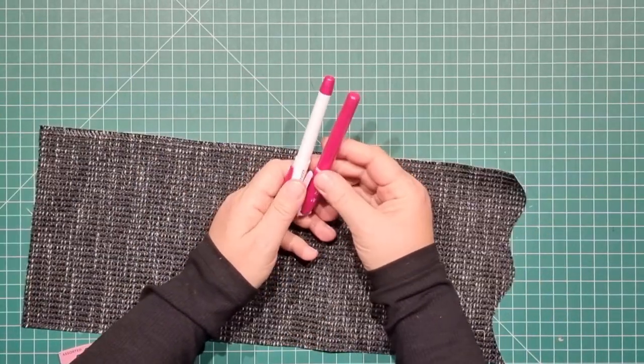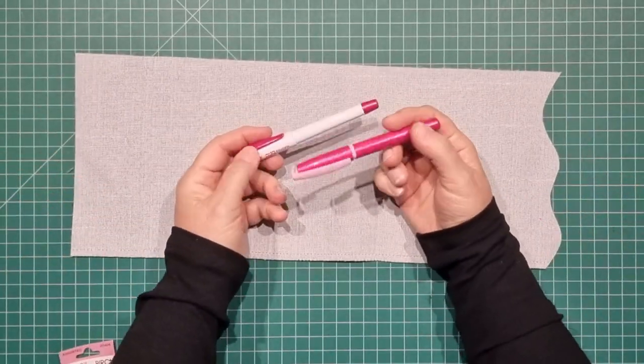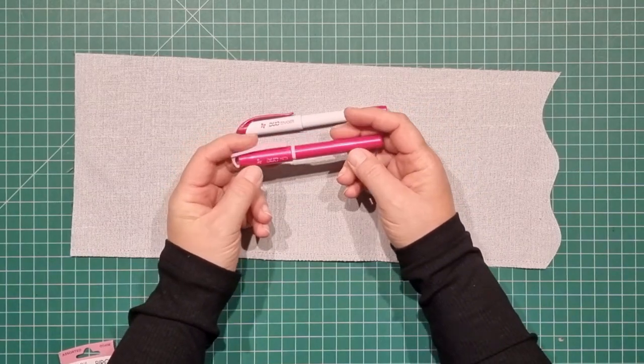This product is something that you see me use quite often in my videos, and they work in conjunction together. This product is by a company called Sewline.